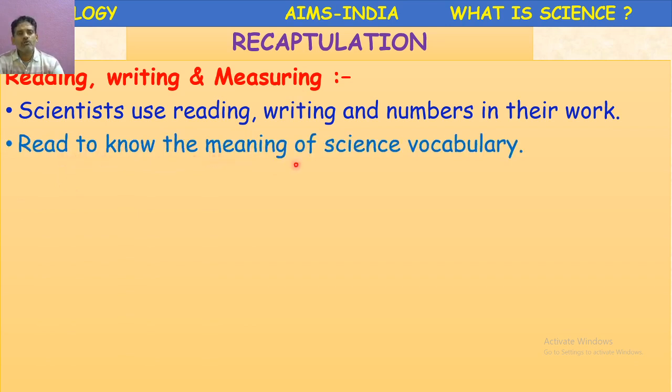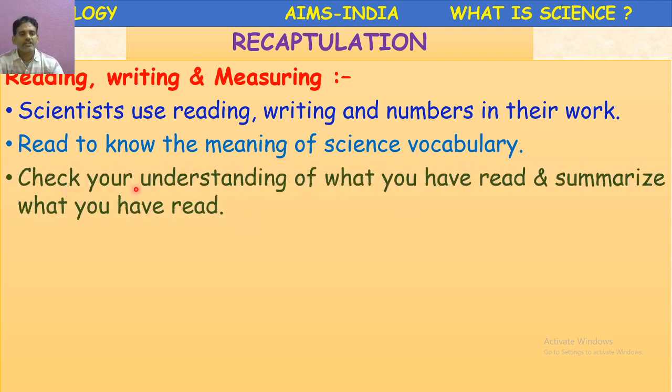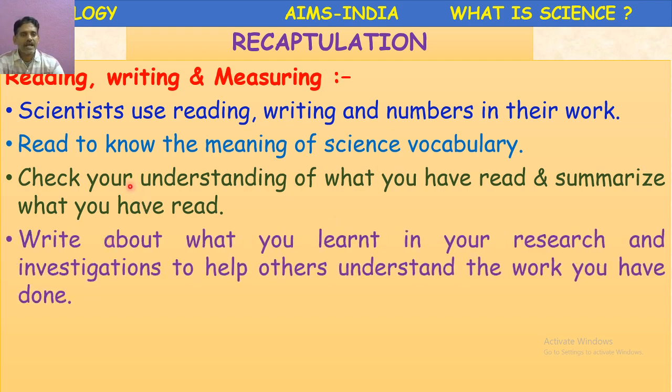Read to know the meaning of science vocabulary. Whenever you are reading, you have to underline the important vocabulary or words which are new and try to find the meaning by referring to the glossary. If not a dictionary, you have to verify. Next, check your understanding of what you have read and summarize what you have read. It is also one of the important strategies of reading. Next, writing strategies.